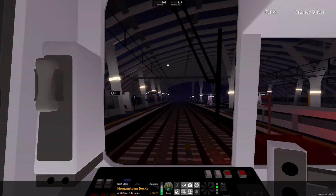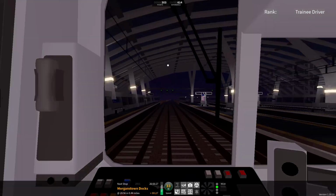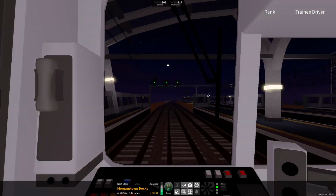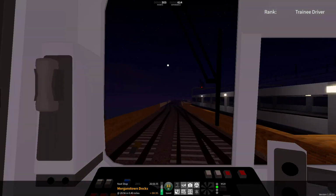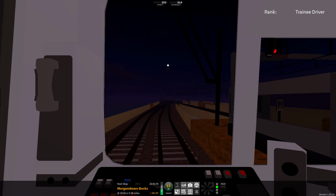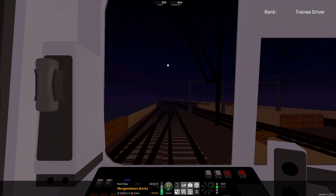Welcome on board this waterline service to Benton. Calling at Morganstown Docks, Port Benton, and Benton. The next station is Morganstown Docks. It's a very quick turnaround.